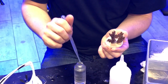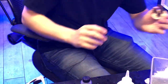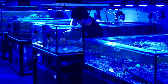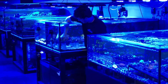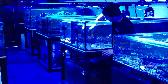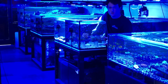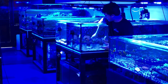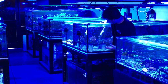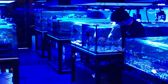Make sure everything's sealed, and then I'm going to put this piece back in the system. Now the important thing to do as well, as we talked about before, the piece is subject to getting some bubbles on it while it's curing like this. So we like to make sure it's going to get some good flow over it and obviously get the proper requirements as it would generally need. But the flow especially, so nothing's settling on it.